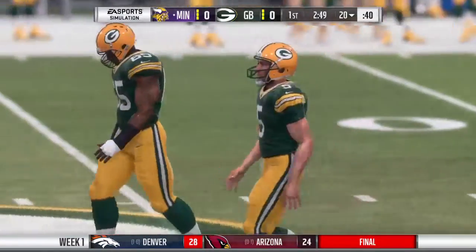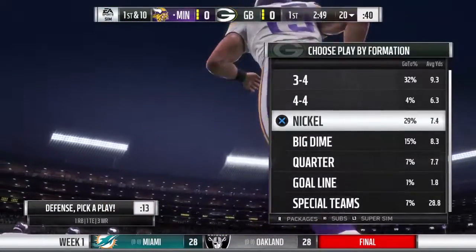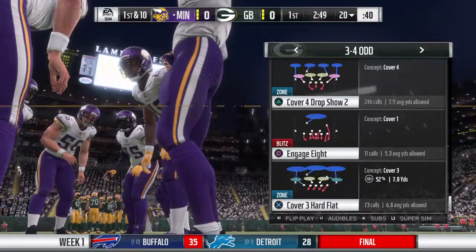And he couldn't get it to check up. That kicks all the way into the end zone for a touchback. The Vikings offense now heading out to take over. That opening drive ended with the INT. It didn't lead to points, but still not the way they were hoping to begin the game.